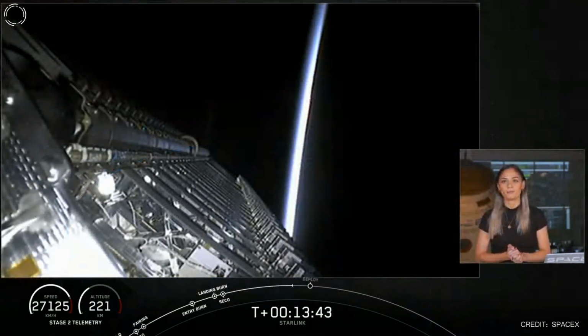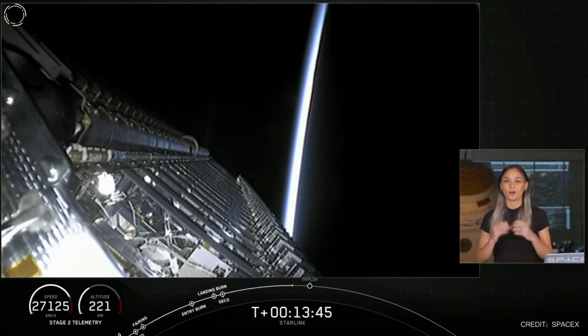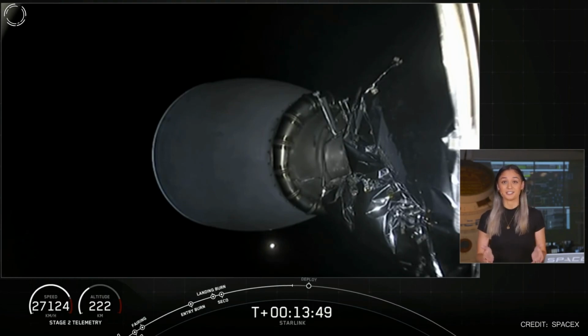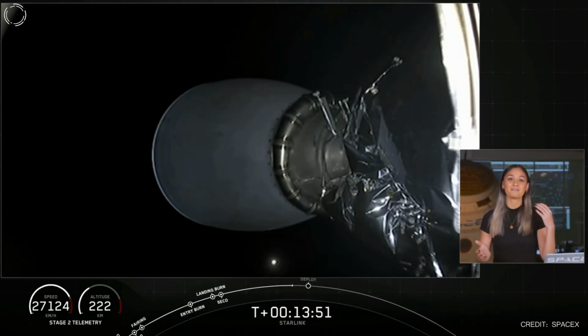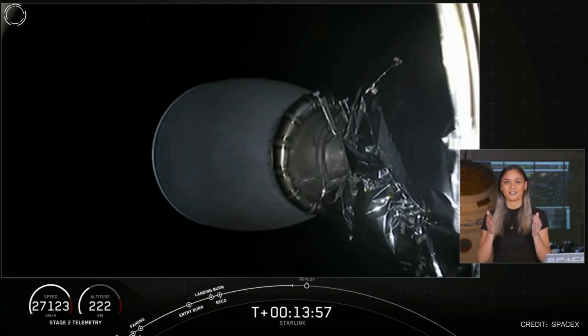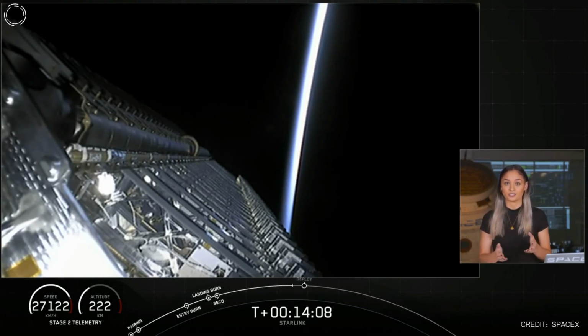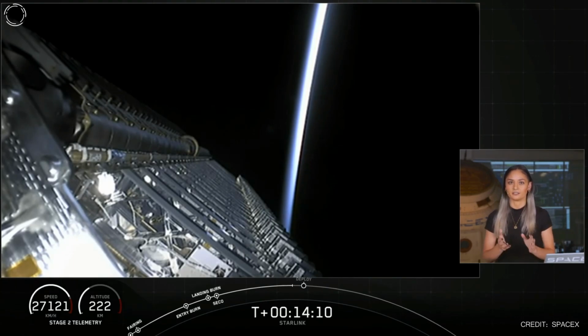Welcome back to the webcast for Starlink. So far, we had an on-time liftoff tonight. Stage 1 successfully separated from Stage 2 and made its way back to land on our drone ship Just Read the Instructions, which was the first time a booster has landed for a 5th time in SpaceX history. So very exciting. Stage 2 is still nominal. And now we are coming up on deployment of the Starlink satellites shortly here in about 40 seconds or so.